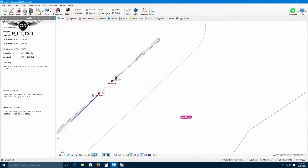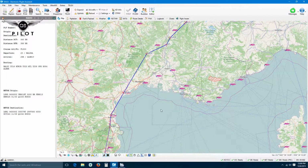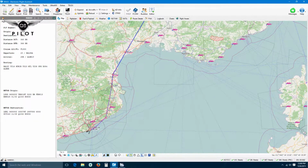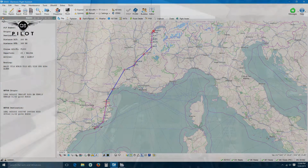Let me remove this and let's take a look at our flight path. This is basically how we're going to fly. Up until here we're flying this SID, until Balzi. Balzi is the assigned SID for our flight. This is where we're going to reach our top of climb, and then we are going to begin our descent right before we reach Albert, which is the beginning of our STAR approach into Barcelona. Okay, enough of that. Let's go ahead and begin the preparation for our flight.